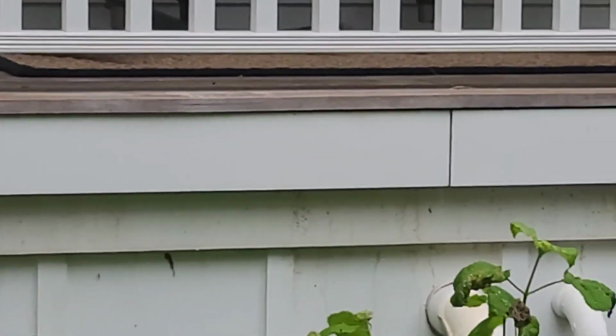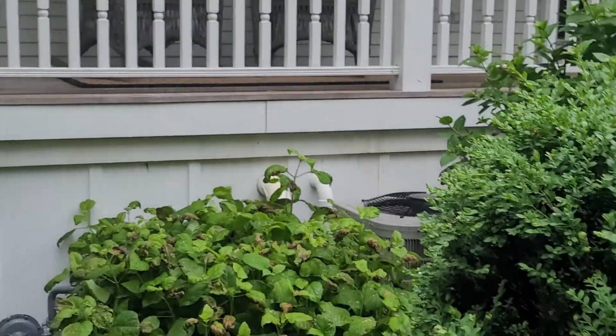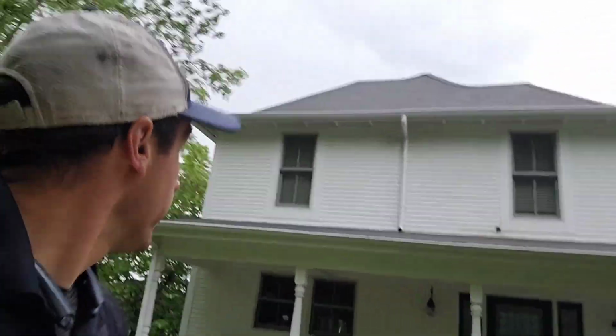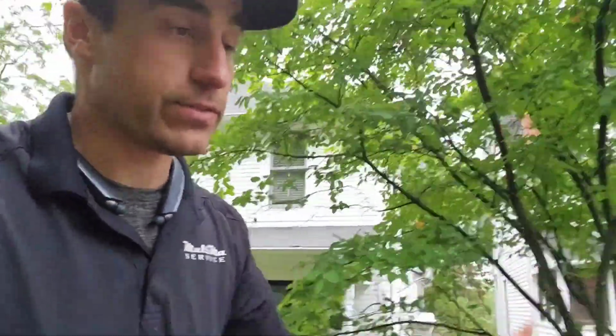Now, you've got some weird seepage going on out here by your deck. I don't know if it's deck stain or what, but I'll do my best. Gutter cleaning is a challenge because, as you can see, the roof is almost unwalkable and the landscaping. And you've got your soffits here.